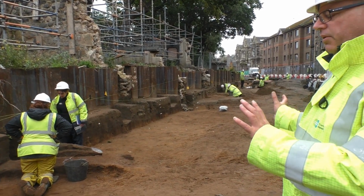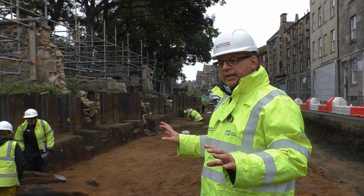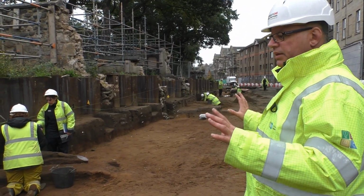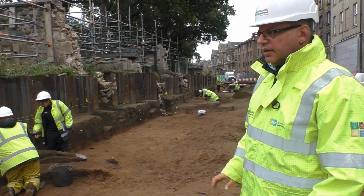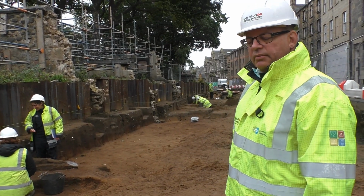Now, the burials in this area we think all date from the church, which was built in 1480 through to around 1650. So there's been a lot of work done in here, and we're getting a really good picture of the soil makeup and the makeup of the graveyard.